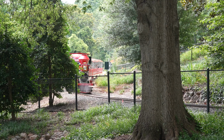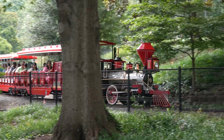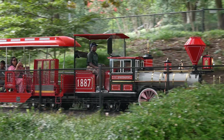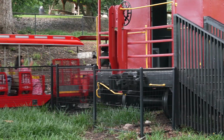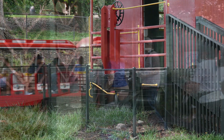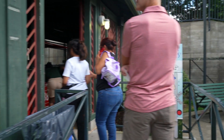Okay, the miniature train is a CP Huntington replica, and they added it in the park in 1950. So first we're going to go ride on the miniature train. Here we go, I can't wait. Let's ride.